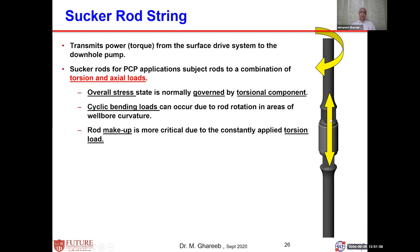Then this one is working in the well, it's not under compression. It's lifting itself, it should be in balance, not always in compression. Then the sucker rod for PCP is always subject to what? Subject to a combination of forces. It's subject to a combination of torsional and axial loads. There is a torsional load and axial loads for the rod string itself, which supports itself and so on.